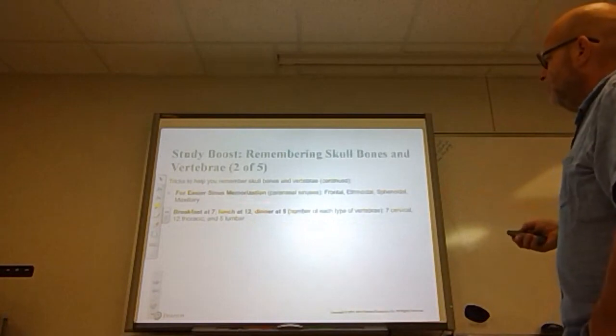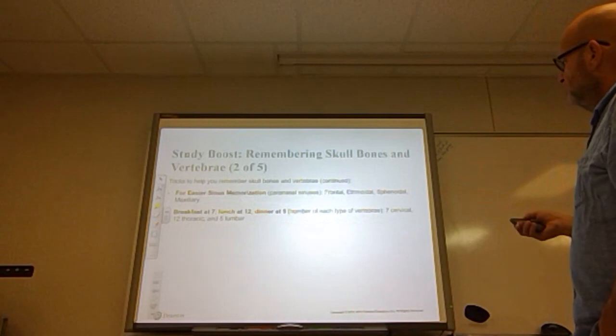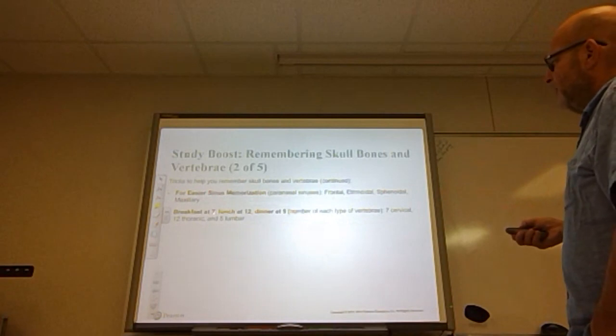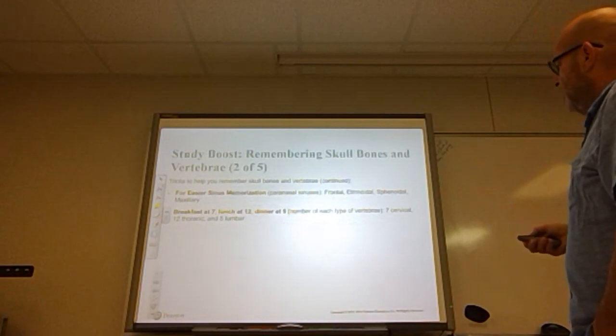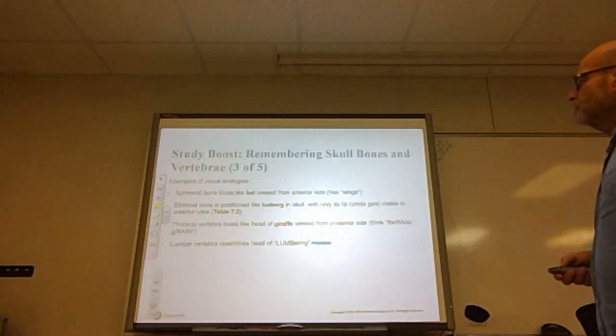Skull bones again for the paranasal sinuses. For easier sinus memorization: frontal, ethmoid, sphenoid, maxillary. Breakfast at 7, lunch at 12, dinner at 5, number of each type of vertebra. 7 cervical, 12 thoracic, 5 lumbar.